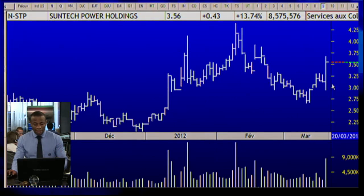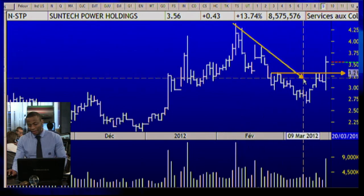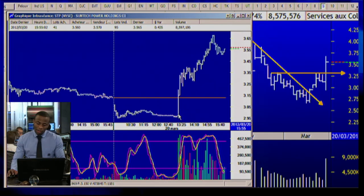For example, Suntech Power Holding dropped at opening, but finally the stock became a breakout because it went higher than that resistance. So technically speaking, that's a go, that's a buy. It is also reversing its downward trend. It did it here, but that resistance, which was limiting your gain potential, today the stock is on the rise and the volumes are okay. And also on day trading, what a performance for Suntech Power Holding.